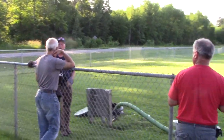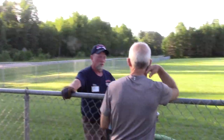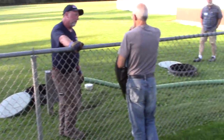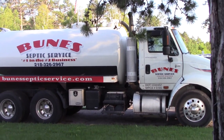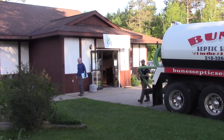Essentially, we're going to empty the tank. And in doing that, we get all of the solids. And we can manipulate it somewhat. That's the point of the manhole cover. It gives us a view into the tank. Well, it starts right here.